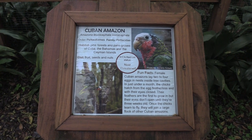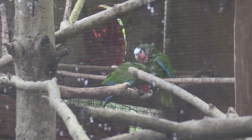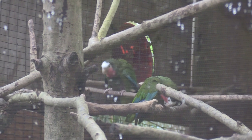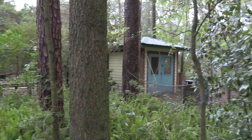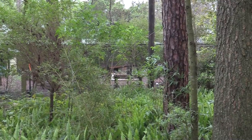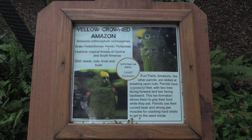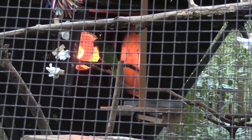Where have we got Cuban Amazon? There's some pretty birdies too. So entrance into all the aviaries is temporarily unavailable. But you can usually get a good look of some of the birds from outside of the aviary. Our yellow-crowned Amazon. Dude, this bird's got the right idea. It's right by the heat lamp.